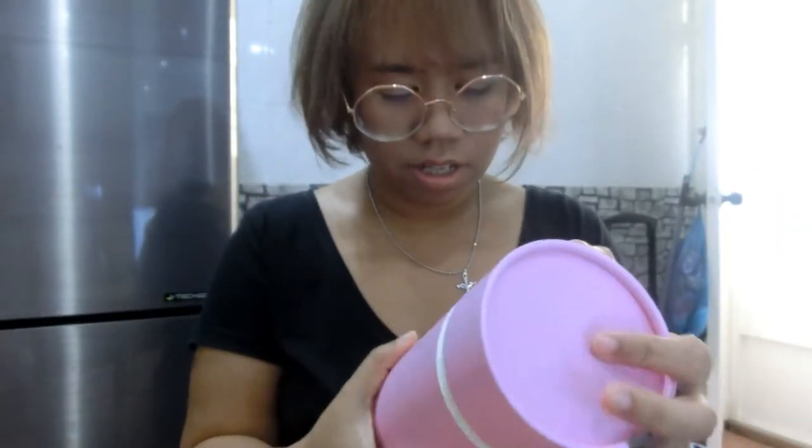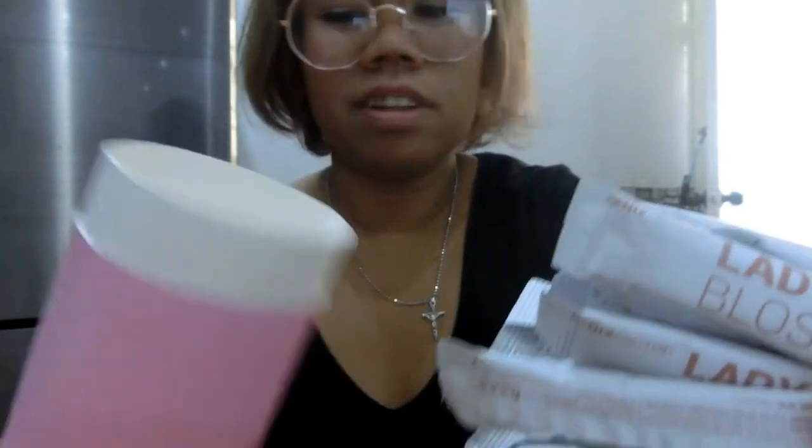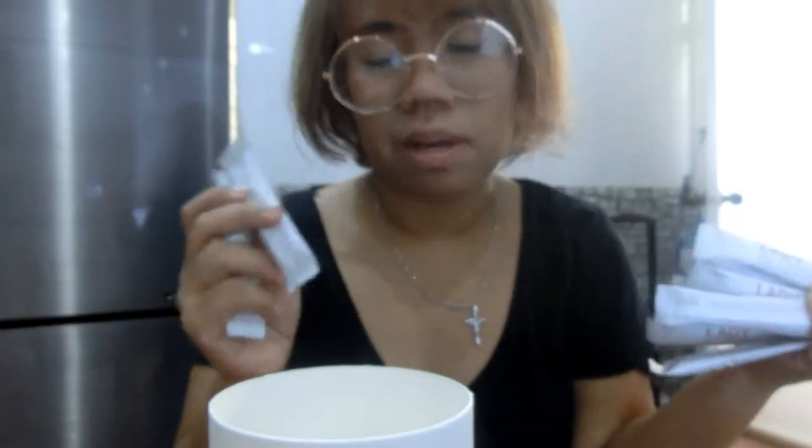Okay, so now I'm going to try the product. Okay, you see, when you get this little pink container, it contains 20 sachets. Each sachet is 4 grams. So I can count for you all. I'm not yet even testing one, just to let you all understand that I have not tried it yet. So this is the first time I'm trying this thing.